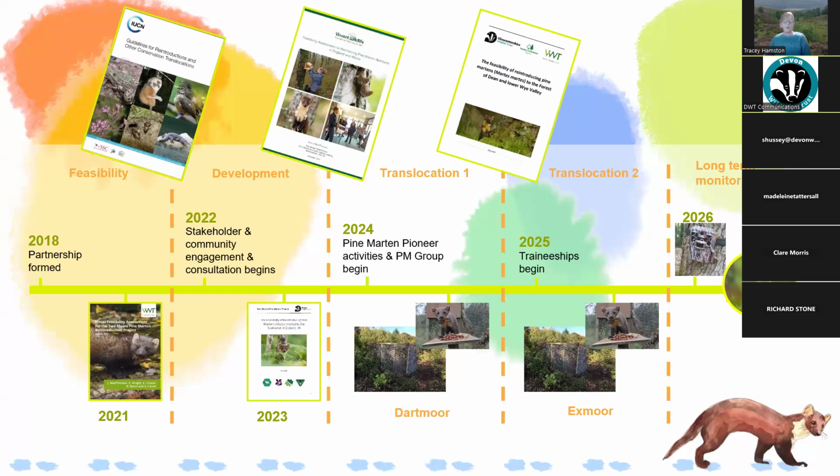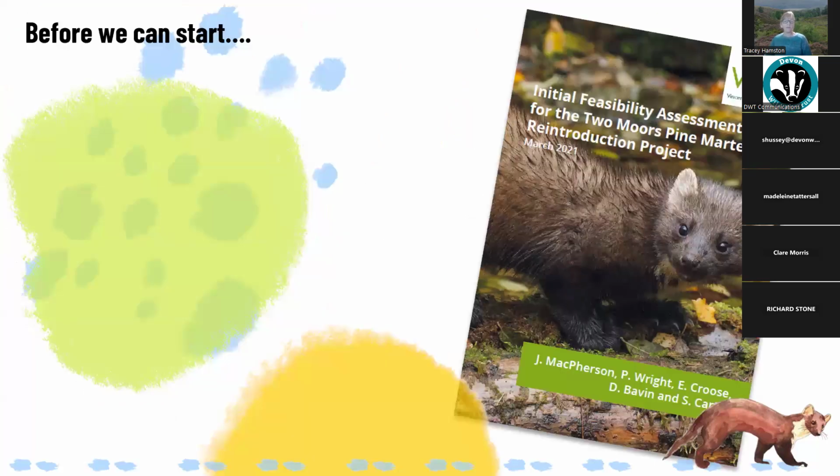We've had a lot of consenting that we've had to do around this. So I'm going to run through this a little bit rapidly because it's a lot of paperwork that we have had to do, but just to understand that we have had to do an awful lot of jumping through many, many hoops to get to the point where we can actually release a native species back into a place where it used to be very, very common.